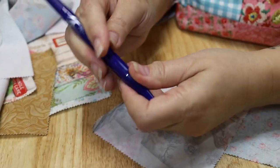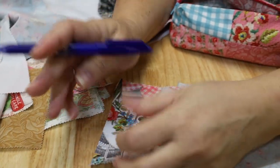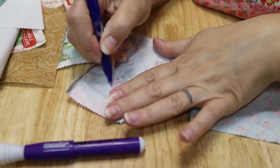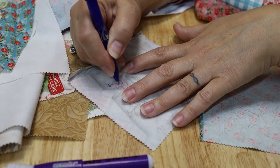Frixion. I don't know how you say it. These are great. I would caution you about using them on solid fabric. Sometimes they will take color out. But these are nice for marking seams. So if I needed to mark a line, this has to have some weight under it. If I have to mark a line on something, I can put whatever lines.